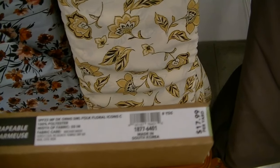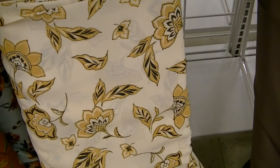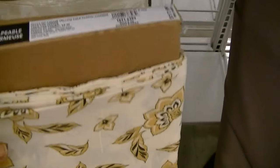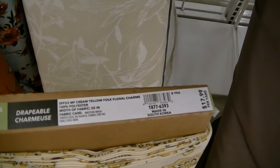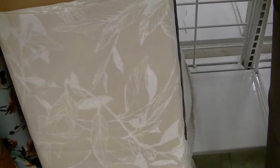floral. And then this one is a cream background with the gold and black. And it is the Modern Folk cream yellow folk floral. Really pretty. And then here's another one.